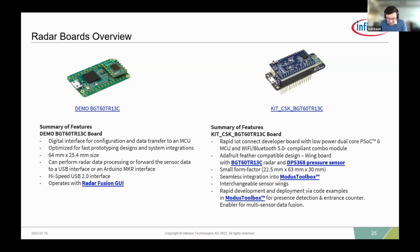So for a starting point for you, if you want to start with radar technology and want to learn more about it and learn especially how to use those data sets in your solution, we would recommend you to get this board. We will talk about how to get it in a few minutes. The second one, the KIT CSK BGT60 TR13C, is an embedded solution board.